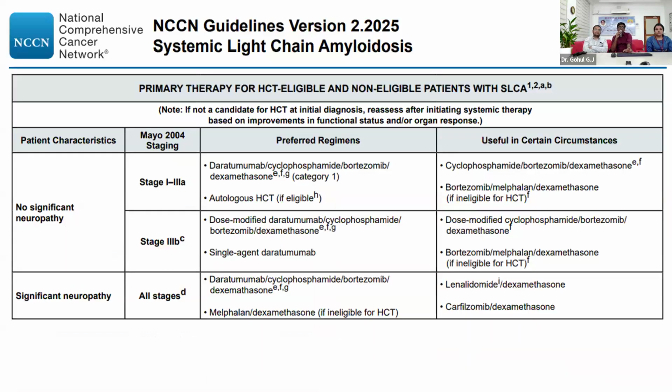Next, coming to systemic therapy, this is the recommendation from the NCCN guidelines. Usually if there is no significant neuropathy, stage 1 to 3A, based on the Mayo 2004 staging, quadruple therapy is preferred as first line, using daratumumab, cyclophosphamide, bortezomib, and dexamethasone, followed by autologous stem cell transplantation after this induction regimen. If the patient is unable to undergo stem cell transplantation, bortezomib, melphalan, and dexamethasone. For patients avoiding daratumumab, cyclophosphamide, bortezomib, dexamethasone can also be tried.